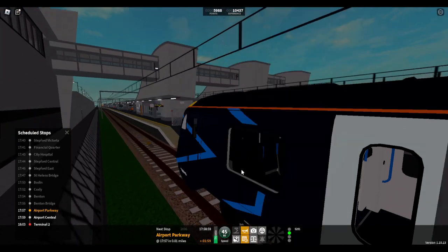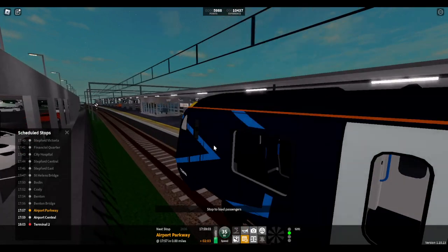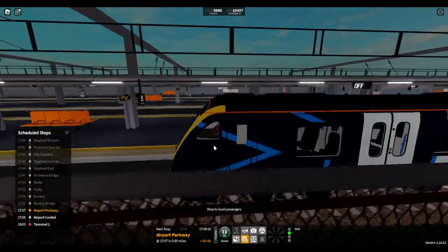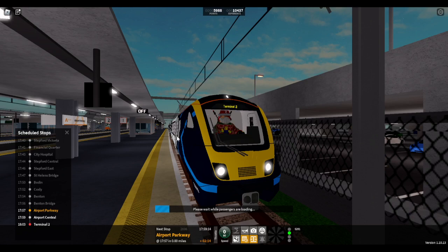Stepford Connect service to Airport Terminal 2. Calling at Stepford Airport Central and Airport Terminal 2. This train is formed of 5 coaches. This is Stepford Airport Parkway. This train is for Airport Terminal 2. The next station is Stepford Airport Central.